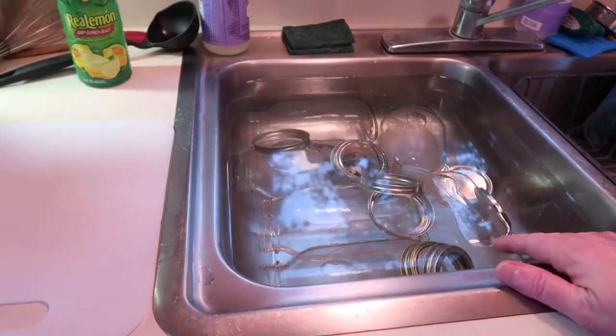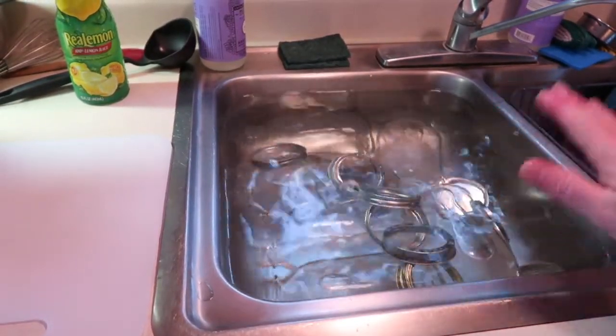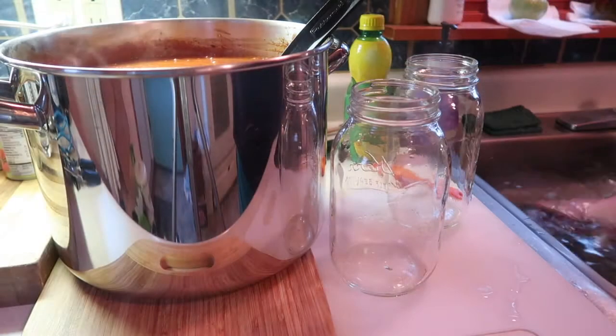Okay, I've been soaking my sterilized quart jars and rings and lids in hot water in the sink so that they can be tempered, and I'll just pull them out and put the hot sauce right in there.